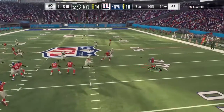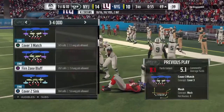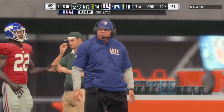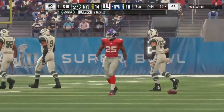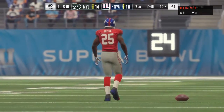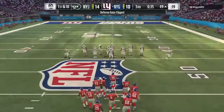Now Cousins. He's going to find his running back. It's complete. And he'll be taken down, but not before he gets into enemy territory. It's a gain of 11 yards that time, and it produces a new set of downs. First down and 10 now for the offensive group.